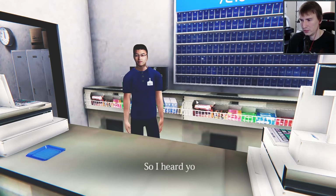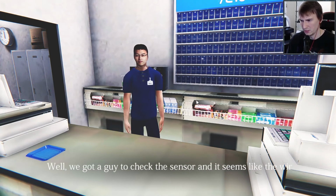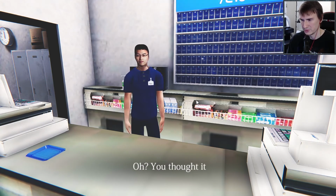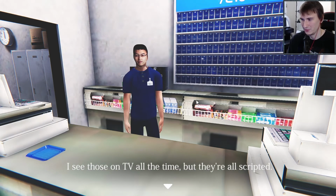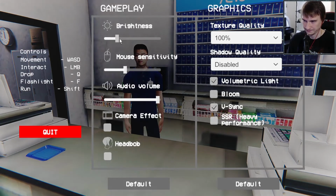You know what? Hey, so I heard you reported that the door would open on their own. Well, we got a guy who checked the sensor and it seems like the wirings were loose. Oh, you thought it was some sort of poltergeist? I see those on TV all the time, but they're all scripted. Ghosts aren't real after all. Whatever you say, dude.